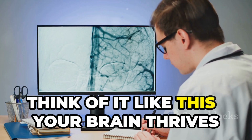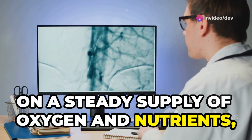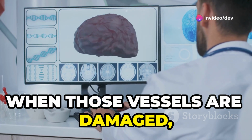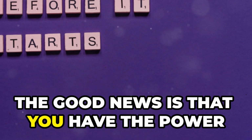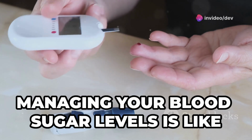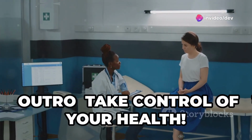Now think of it like this. Your brain thrives on a steady supply of oxygen and nutrients, which are delivered through your blood vessels. When those vessels are damaged, your brain doesn't get the nourishment it needs to function at its best. The good news is that you have the power to protect your brain health. Managing your blood sugar levels is like giving your brain a fighting chance.